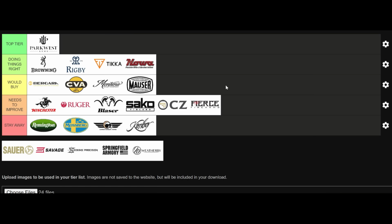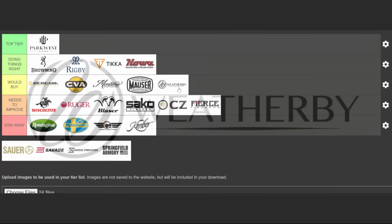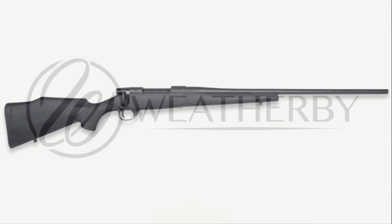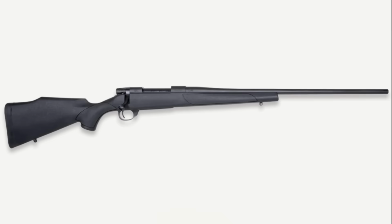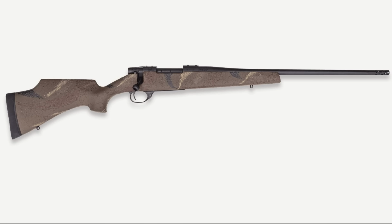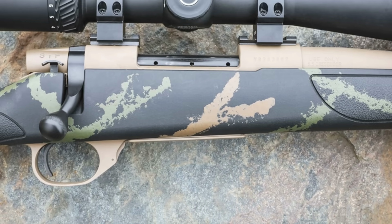Since we're talking about Howa, we might as well just throw Weatherby in there, because they have a connection with Howa. Weatherby has good and bad, but in my opinion, mostly bad. The Vanguard is good because it's just a Howa 1500. Unfortunately, it has that stupid California style stock that nobody likes, but it is a great rifle for the price, and the fit and finish is a small step above the regular Howa 1500.